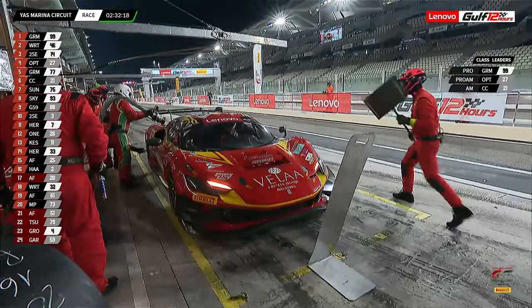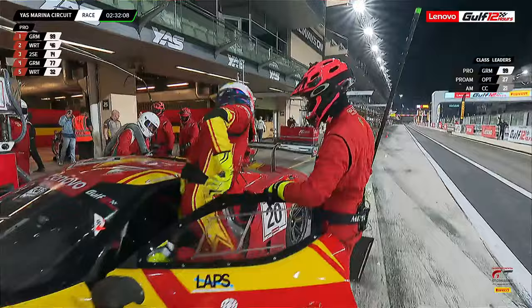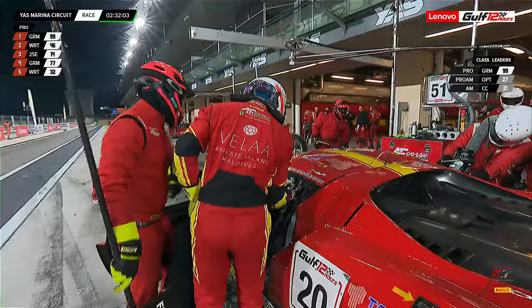Of course, the Ferrari 296 GT3 making its debut here in the United Arab Emirates. We've not seen this car out on track before here at the Yas Marina Circuit or in the Dubai Autodrome. Of course, there's actually quite a few of them in the field. I think there's 5 of them in total. Yes, they are. They're all 3-litre twin-turbo V6s with around 600 horsepower each.